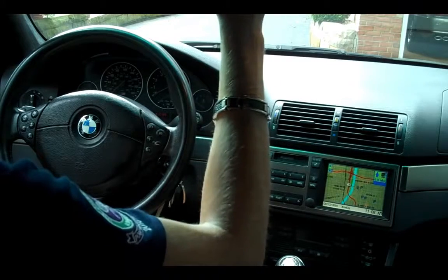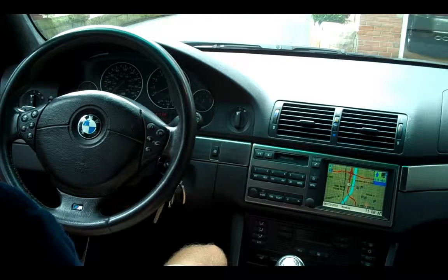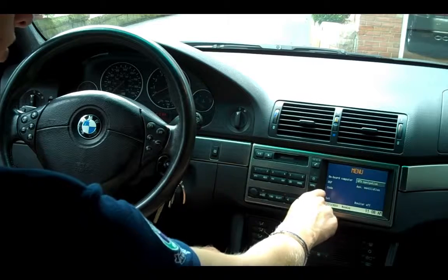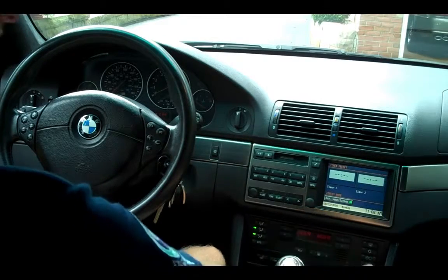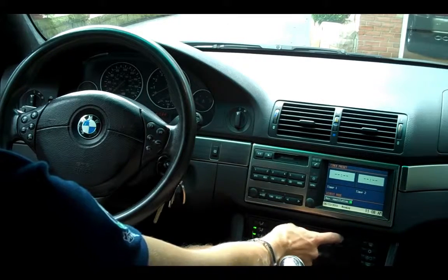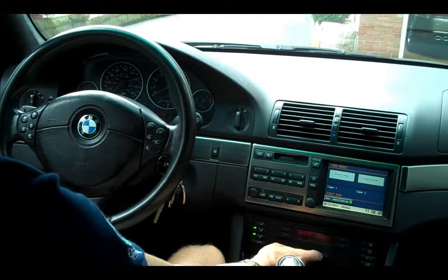It's got the cell phone. I don't know if you can see up here. It's got the cell phone integration, which I haven't really played with yet. But it's nice. You can turn on your vents from here. I'll show you how that works. Air conditioning is found down here. You can select your temperature on both sides, airflow settings, and then your fan speed.